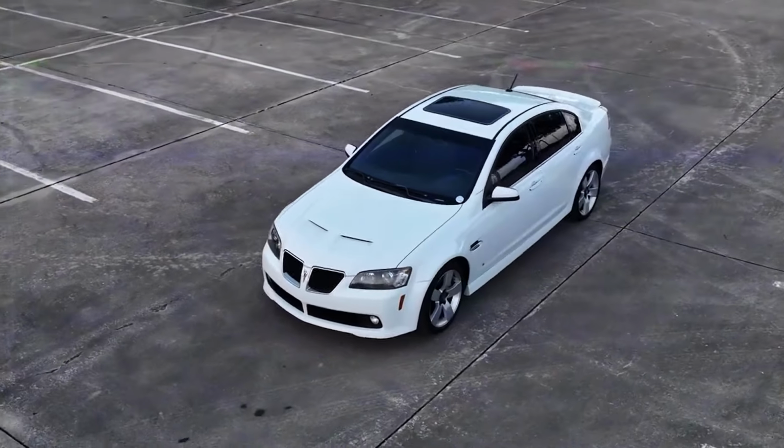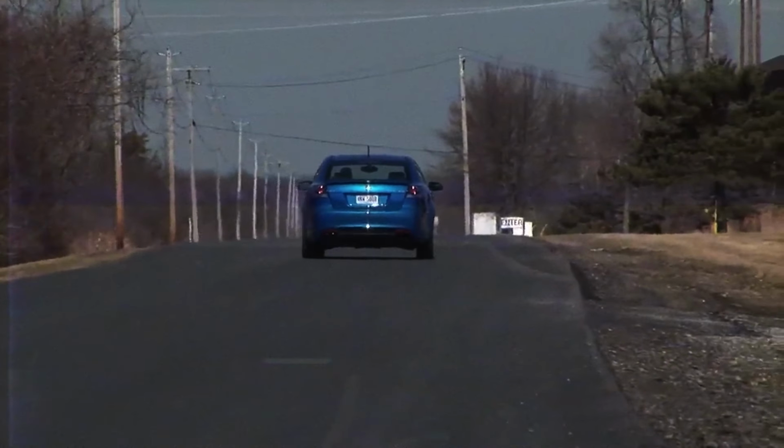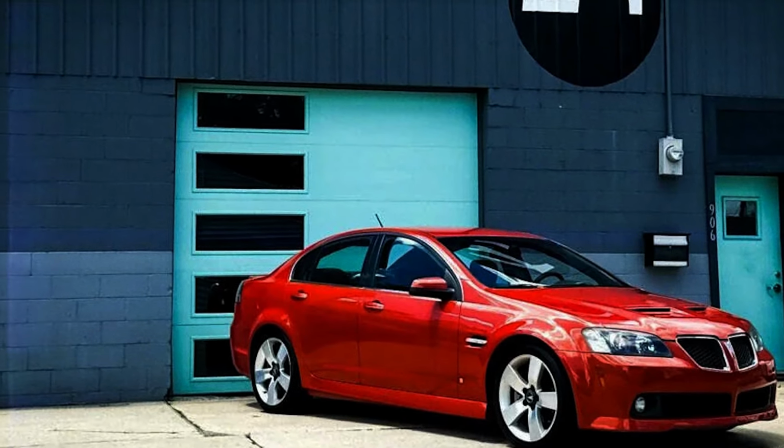Unfortunately, many people mistake the Pontiac G8 GT for an ordinary car because of its low-key appearance. However, this car has some seriously amazing abilities when it comes to performance.